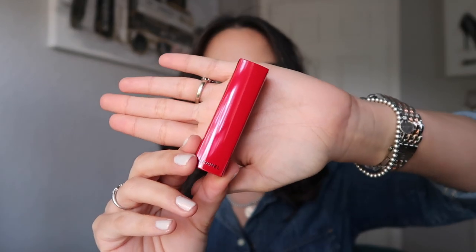Now, this lipstick is not new. It's Rouge V number 58. Chanel just randomly did this little limited edition packaging where the lipstick comes in a red casing. And you guys know I love the color red, although it is not my favorite color. I love the color red. And let me just show you how gorgeous this looks up close.